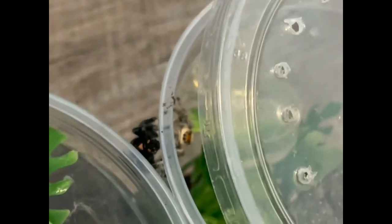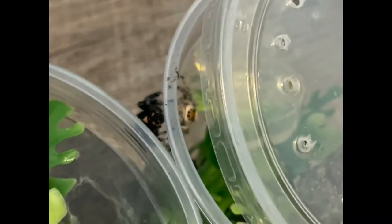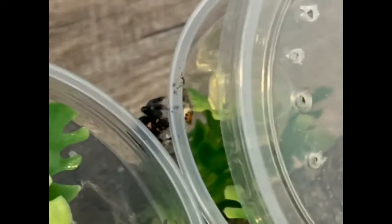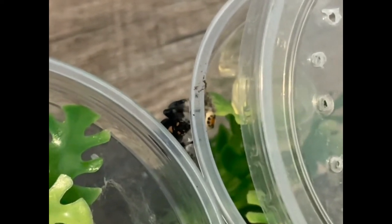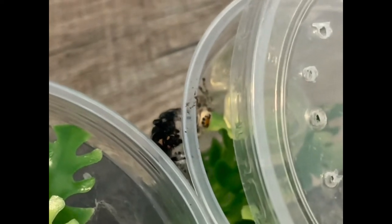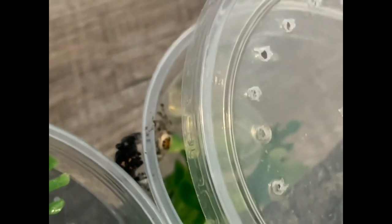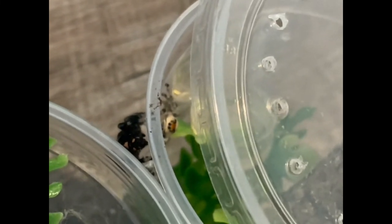So these do get pretty big, especially for jumping spiders. Males usually reach around 3/4 of an inch, maybe a little bit smaller once maturing. Females I've seen get close to about 1 inch in leg span. So quite massive for a jumping spider, especially when you consider how small most of the other species are.